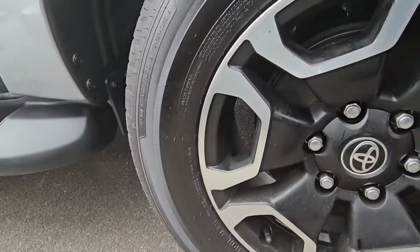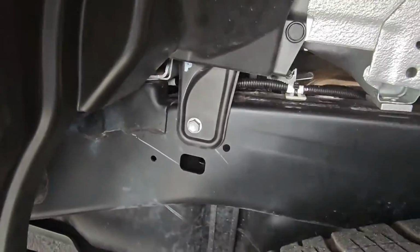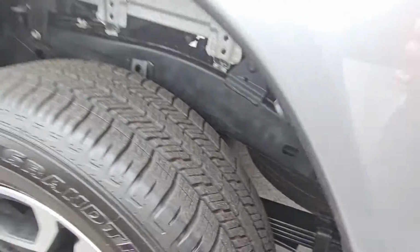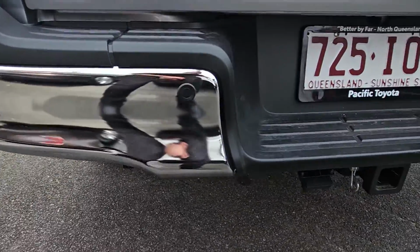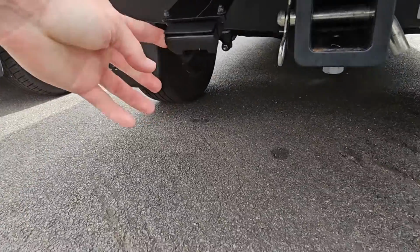Again, stunning looking alloys there too. Unfortunately, they do get a little bit dirty just sitting here on the yard. We've had some pretty hectic rain at the moment, so hence why there's a little bit of dust on it. Spare tyre underneath there, looking brand new as well. Obviously the rear parking sensors all across the back. Tow bar down the bottom. So 7-pin plug in that one.